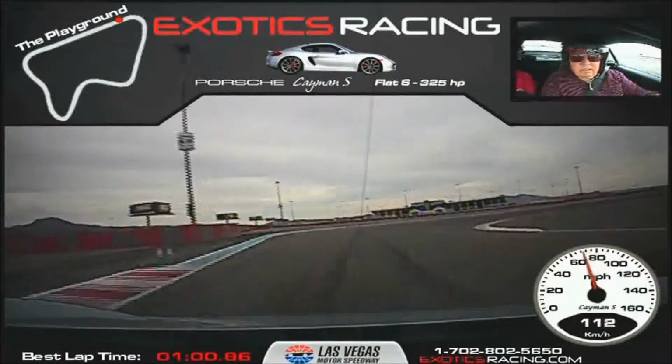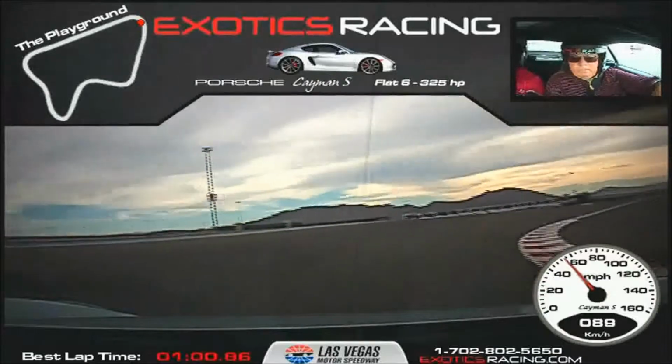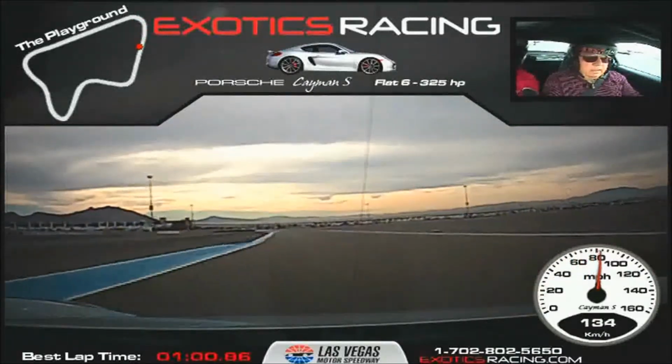Brake hard. Downshift. Downshift again. Release the brake pedal. Downshift again. And squeeze hard. Eyes up for the exit. Go ahead. Right shift up. All the way here. And brake.